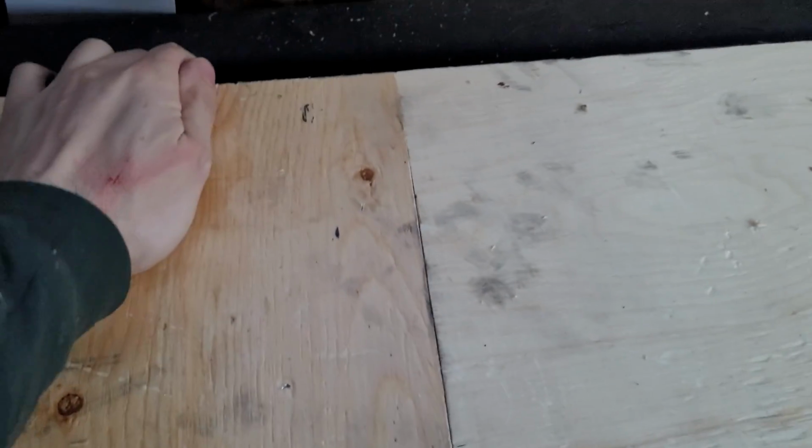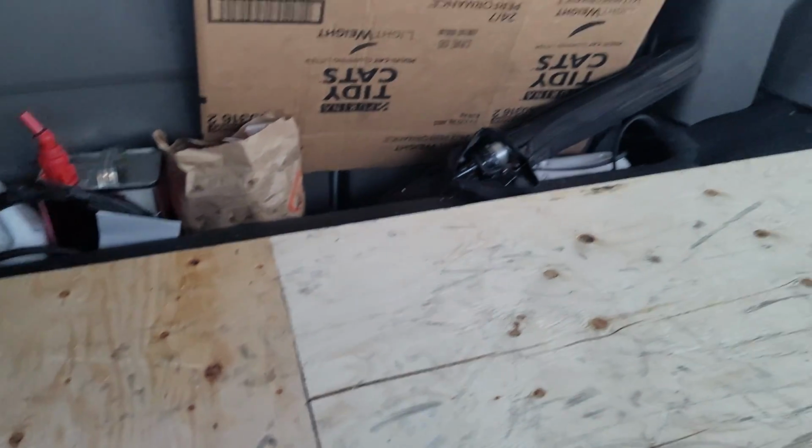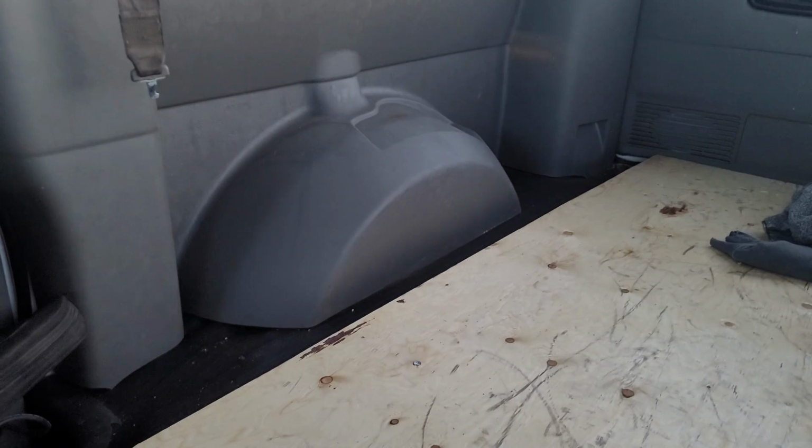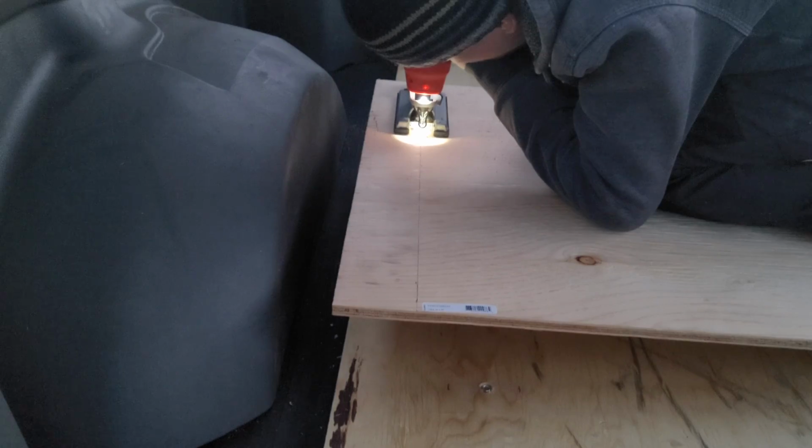The floor is all fastened down, feels really sturdy, except for on the edge here, it's kind of wobbly. I'll just slide some wood under there, reinforce it, and I also might get some plywood and contour around that wheel well.